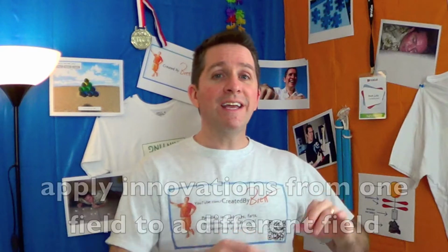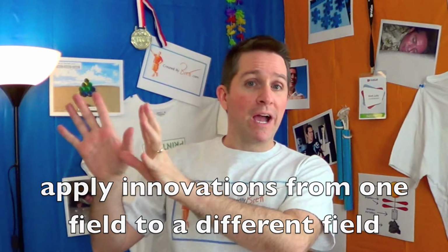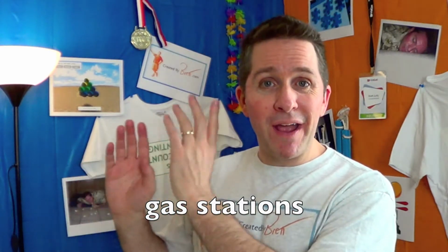Another common thing is to take an innovation in one area and apply it to another kind of product. The thing I've noticed in my lifetime is ATM technology. I'm old, and so ATMs were kind of new when I was young, and people figured out, okay, well, we need these at the post office. We need these for Redbox videos. Gas stations. It used to be that you had to go in and pay somebody money or give them your credit card. Now you can just do it right at the pump.